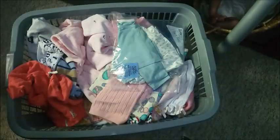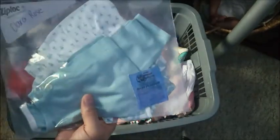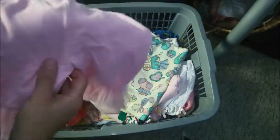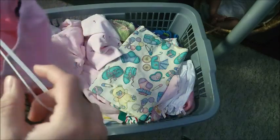And I'm sorry about my voice. Probably add music. This is, oh, this belonged to Claire Rose. So this is size 3 to 6 months, so it's too big. Some leggings, beautiful, too big. Here's the pants that go with that outfit, that ruffled one with the pink. This one could probably fit Elodie or Rebecca.